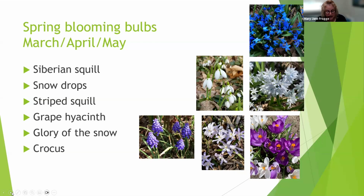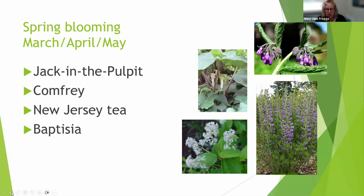Some more spring plants that are perennial, and even some shrubs: Jack in the Pulpit, comfrey, New Jersey tea, and baptisia. The only one of these I don't have is the New Jersey tea. I really need to find room in my habitat for these plants because they're just a great little shrub. My baptisia is finally getting big enough where it's really producing flowers.